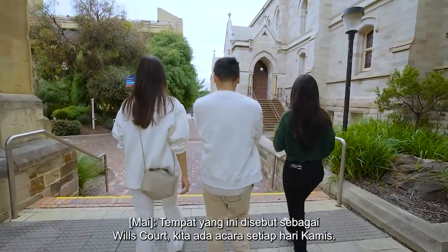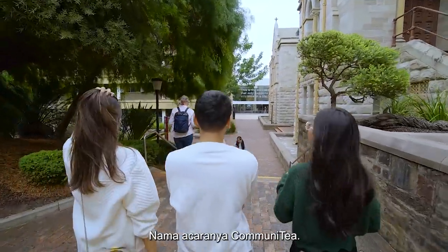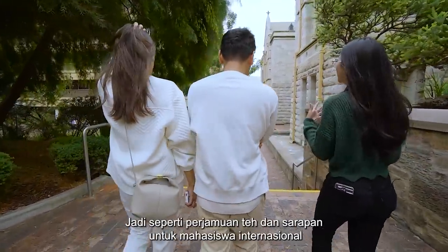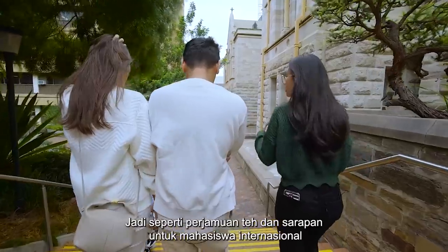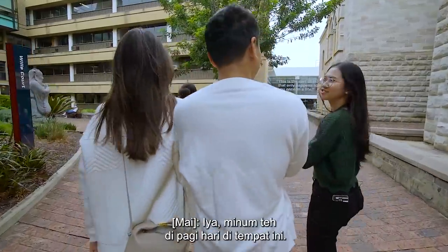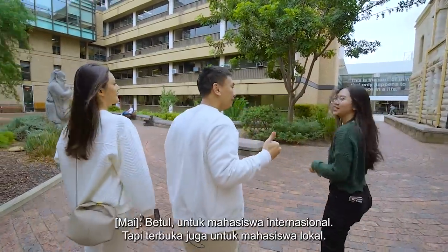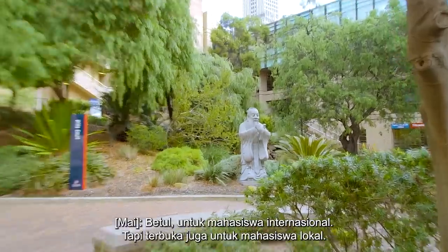What's that building? This area right here is called Will's Court. We have events every Thursday called Community. So it's like a tea and breakfast for international students to come and mingle with each other. So you do tea party here? Yeah, like morning tea over here. For international students? For international students. Also open for domestic students as well.